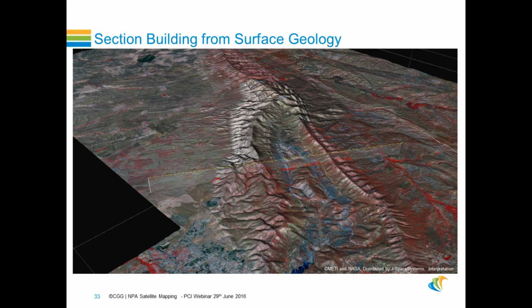We do also, I should have mentioned, do spectral mapping. I haven't included that within this presentation, focusing more on the surface structural geology, but I can also provide some more information on that separately as needed. But the section building I thought was a useful way, particularly from an elevation model application perspective.